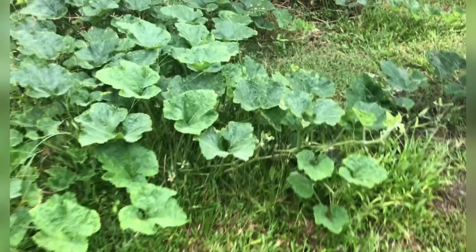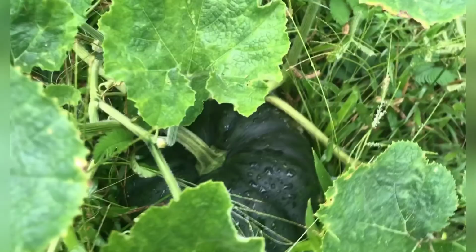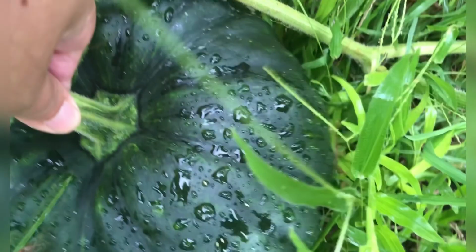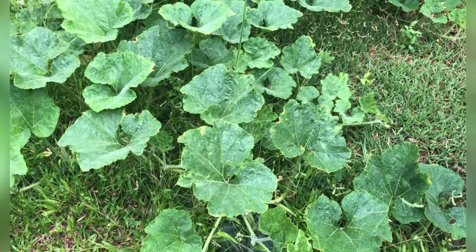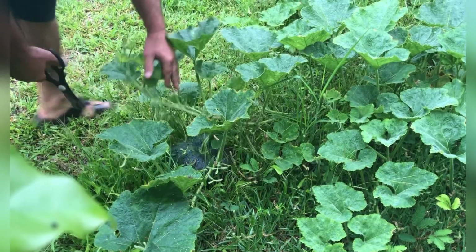Over here it looks like there's nothing, but there is one big pumpkin. Look at that. Hiding in the grass. How big is it? Let me try to lift it. Ow. It's a little bit heavy. Geez, that's about 3 kilos. It's just hiding over there. The hiding pumpkin.